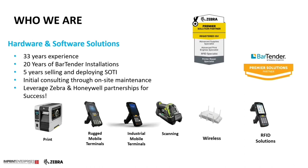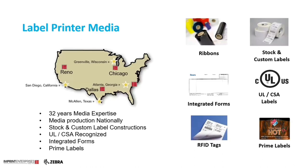Imprint's product set can be broken down into a few different subsets, first being hardware and software. Imprint has risen to top-tier status with Zebra and Seagull Scientific. Our product mix is on-demand label printing systems, rugged and industrial mobile terminals, both handheld and fixed-mount scanners, wireless networking infrastructure, and RFID solutions. The next segment is printer consumables or printer media.